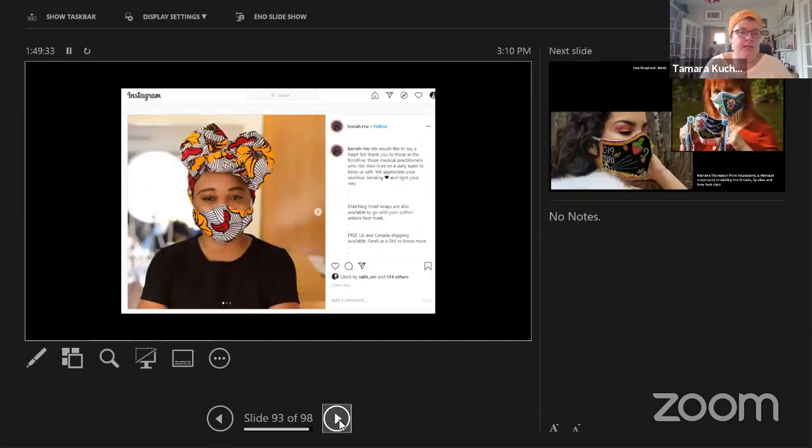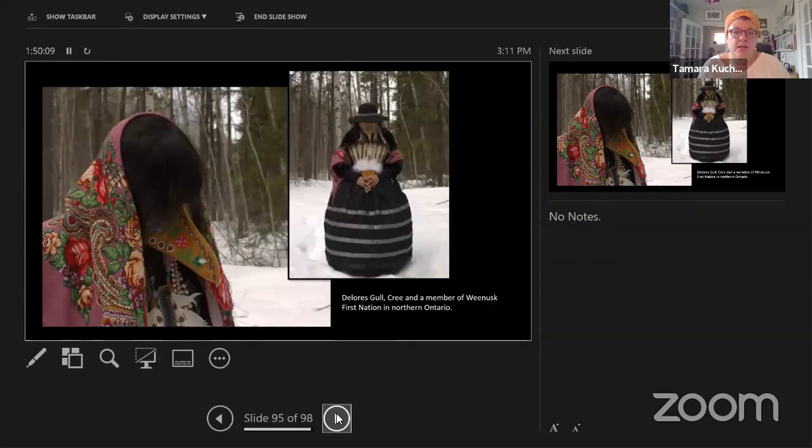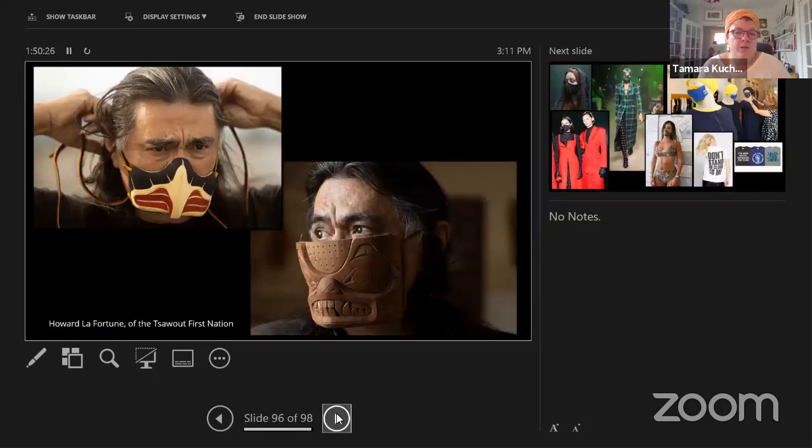We're also seeing people from multicultural backgrounds really embracing the creation of masks as a reflection of their culture. And we can see a lot of really beautiful examples of how the Indigenous peoples of Canada, some of the artists, are looking at masks and how they can use their artistic skills to create masks. And here you have examples of Canadian artists. Dolores Gull, who's created, again, one of the bubonic plague doctor masks in her Indigenous tradition. And here on the West Coast, an artist, carver, creating masks.